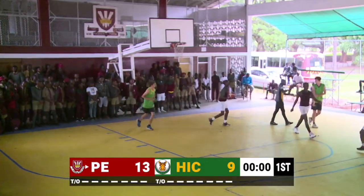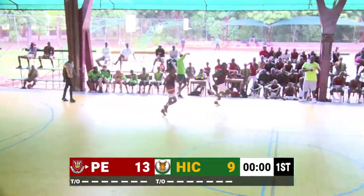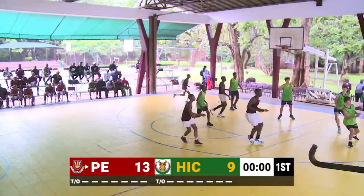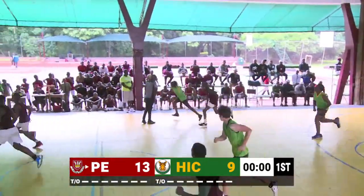Violation on the free throw shot. Crossed the line before the ball hit the ring. PE seems to be more composed because of the introduction of Kaome. 3-point attempt by PE. Unfortunately, not good for them.